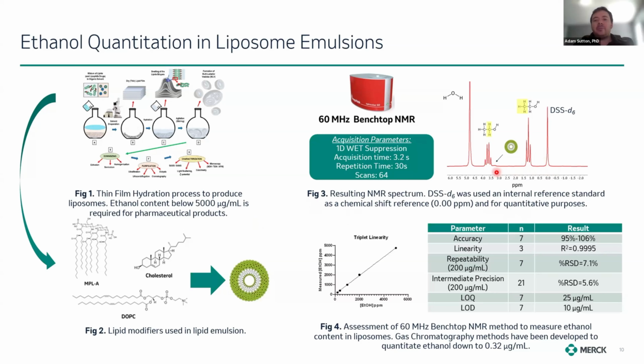And you can see here again, the liposome signal is so broad. It has T2 relaxation and causes a very broad signal there. And it's relatively low in concentration, so you just get a small hump. And so that doesn't interfere with that quantification of ethanol here. And while GC is typically run for these things and you'll get 10, maybe 100 times better sensitivity, that's not essential for what we're doing.